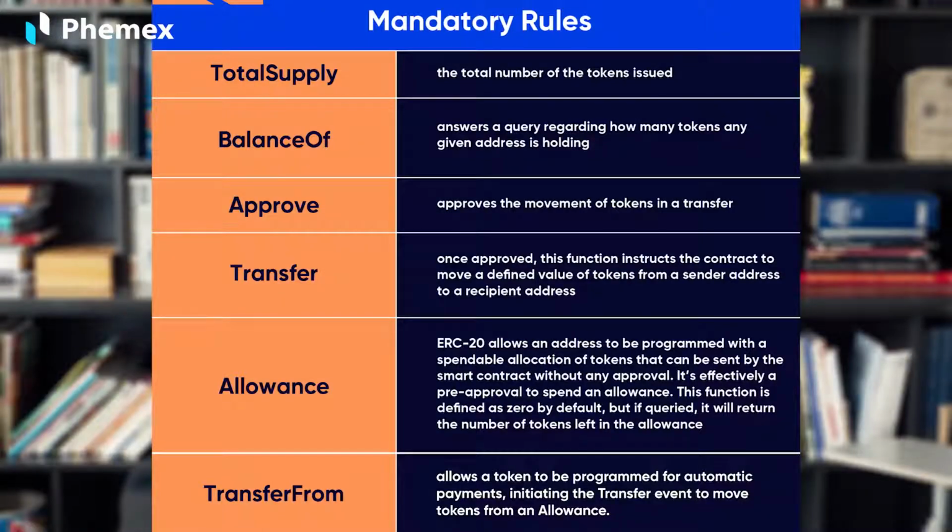Mandatory rules. Total supply: the total number of tokens issued. Balance of: answers a query regarding how many tokens any given address is holding. Approve: approves the movement of tokens in a transfer. Transfer: once approved, this function instructs the contract to move a defined value of tokens from a sender address to a recipient address.